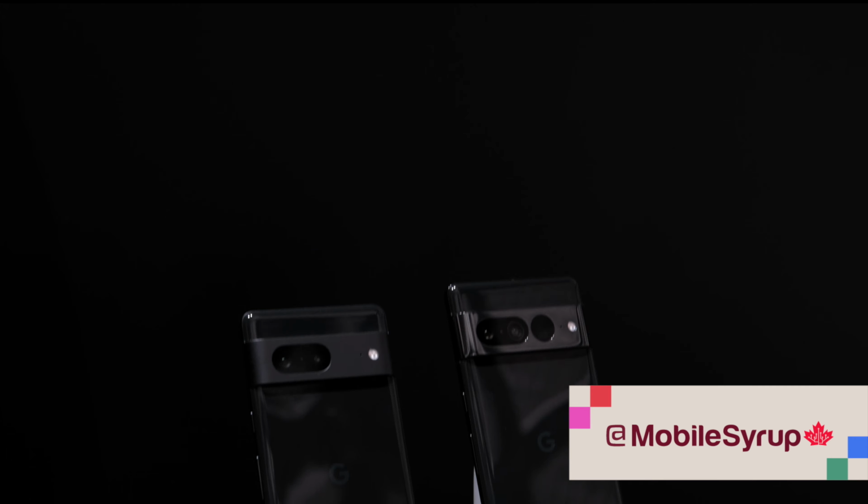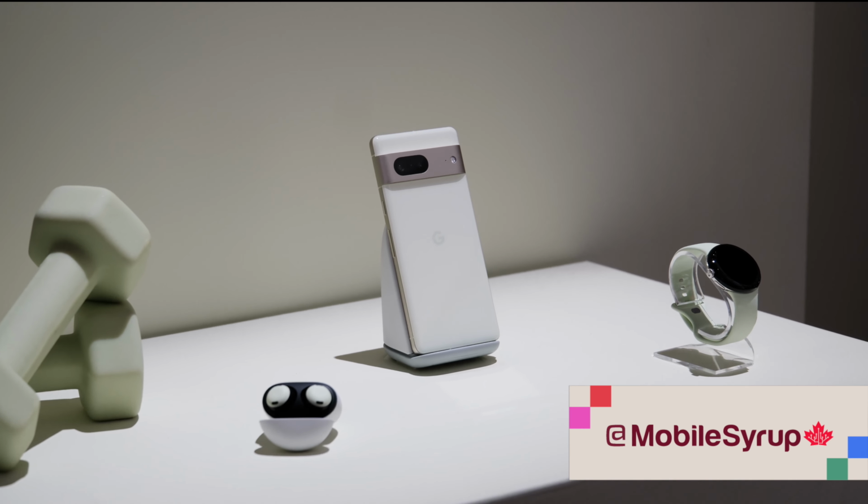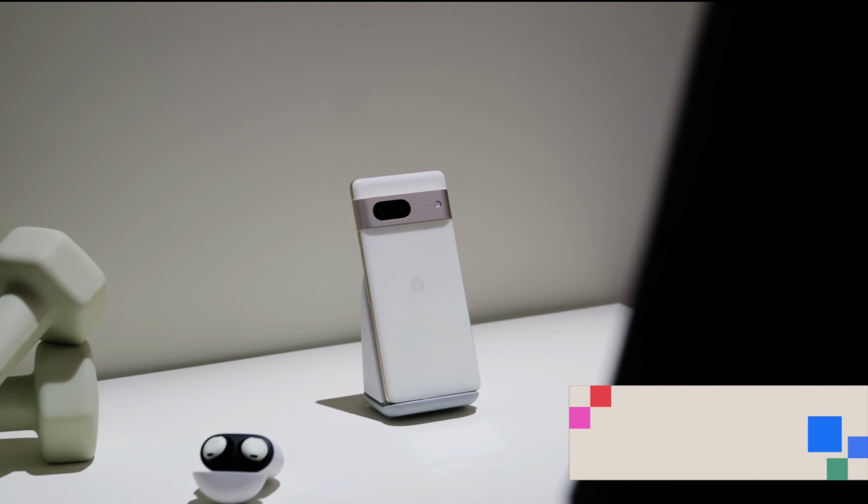There's a whole lot more we can talk about with the Pixel 7 and Pixel 7 Pro. Keep an eye out for John's review of the Pixel 7 and my review of the Pixel 7 Pro, which should be coming up fairly soon.